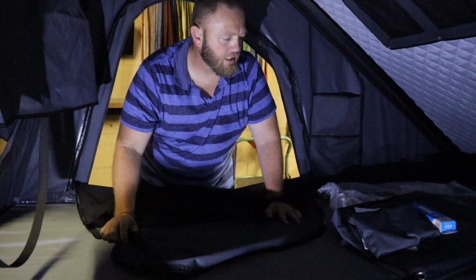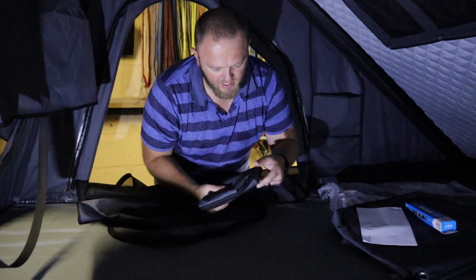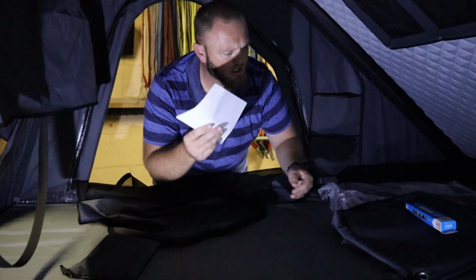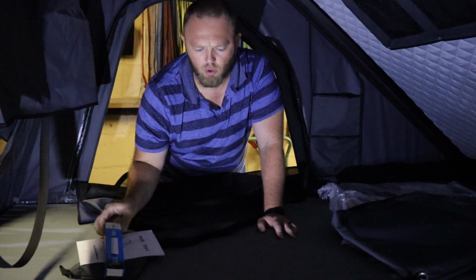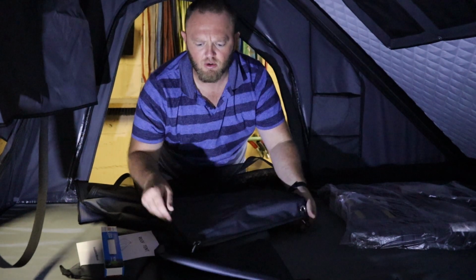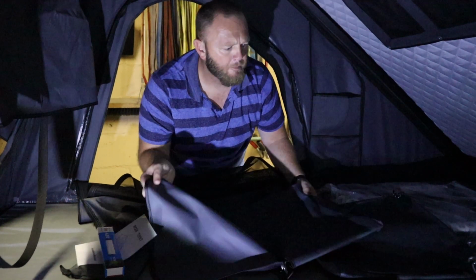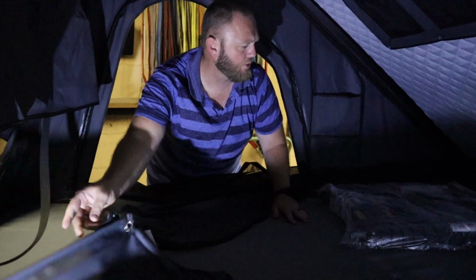Right, so what do we get inside the box? Inside here you have a pretty nice bag and this has got all your brackets inside. You've got your instruction manual. You even get this nifty little rechargeable light that can go in here. You also get bags that you can hang on the side of the vehicle to put your shoes in when you get in, or anything along those lines. There's 2 of them, which is pretty cool, well thought out.